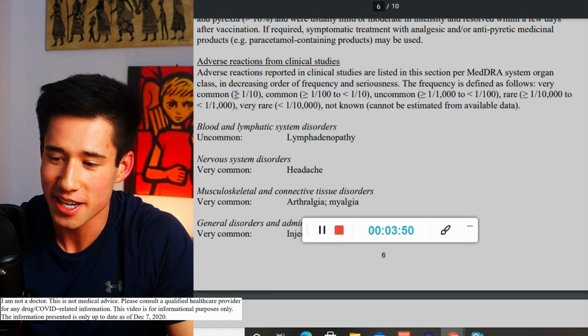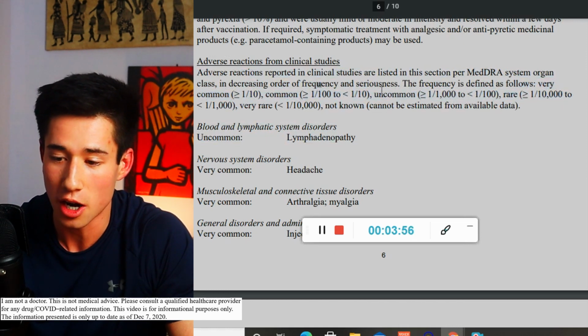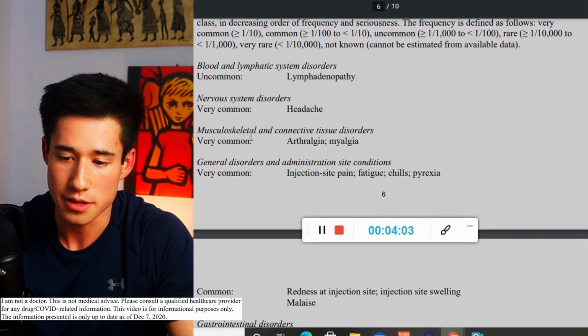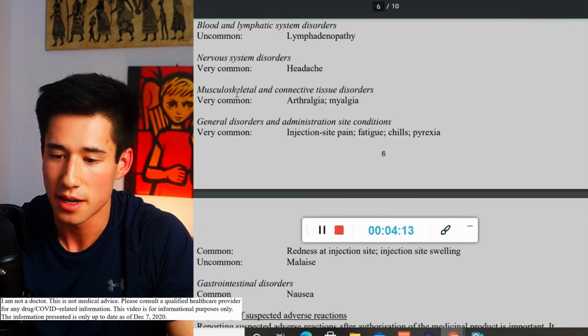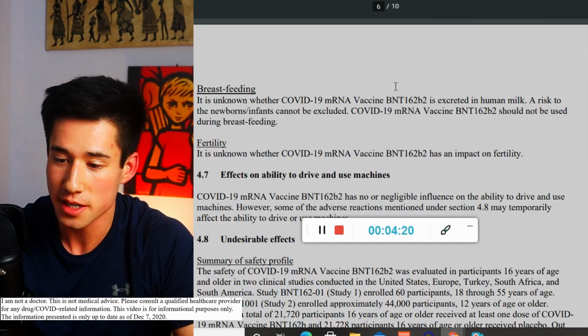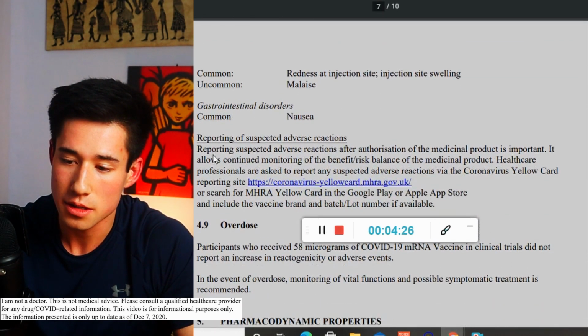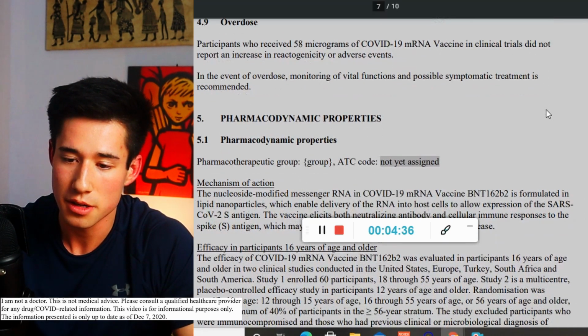Okay, so adverse reactions from clinical studies. Okay, so I guess they're getting a bit more specific here. They kind of outline what's common, very common, uncommon, rare, very rare. They kind of give you the frequencies for all of those. Okay, so let's talk about swollen lymph nodes. That's something that's uncommon. So that's something that's going to be less than 1% to 0.1%, something like that. Headaches are very common. Muscle pain and joint pain are common, of course. Injection site pain, fever, blah, blah, blah. That's also common. Redness and swelling, it's common. Malaise, uncommon. Nausea, common. Okay, cool. Yeah, so this is how you report it. I don't think that's super important.